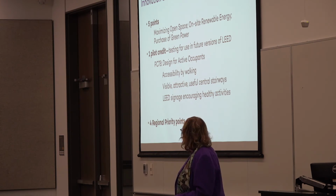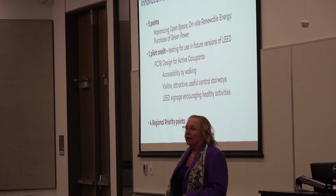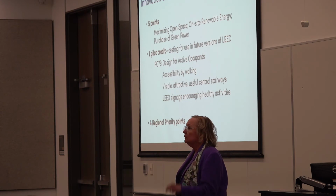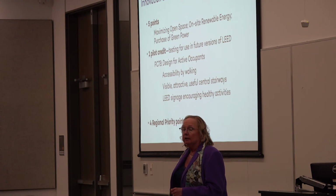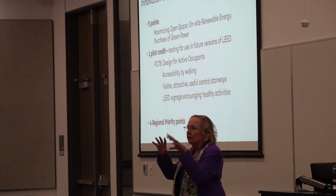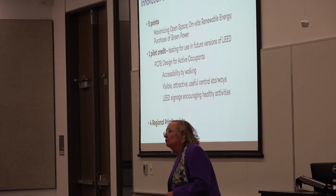And there's also LEED signs in the building about healthy activities. This credit is now permanently in LEED. And this project was a pilot for it. There were other universities that did the same thing and other corporations that helped refine this, but this project made the difference in designing. It's not an innovation anymore. It's a requirement in LEED projects that you design for healthy interior activities. And then we met all 4 regional points. Each area of the country and climate zones have particular regional priority credits, and we met all of them.